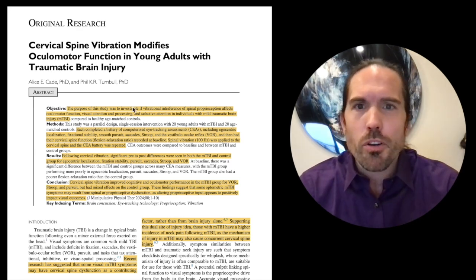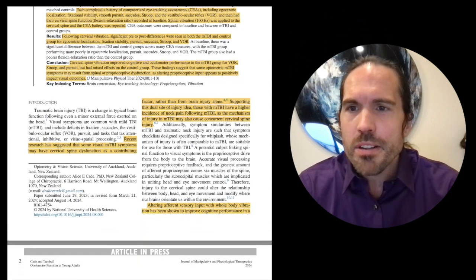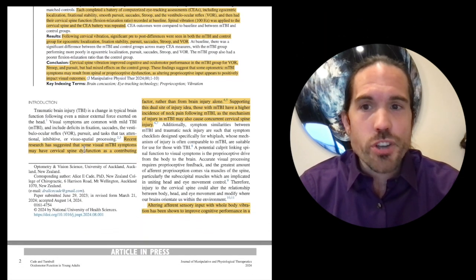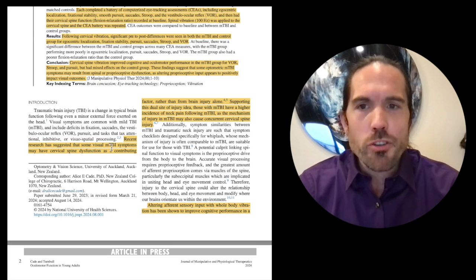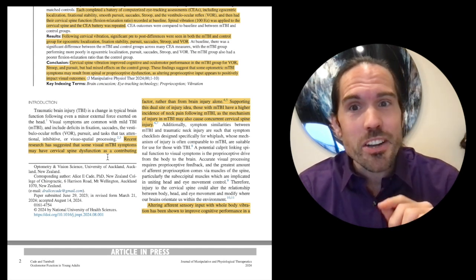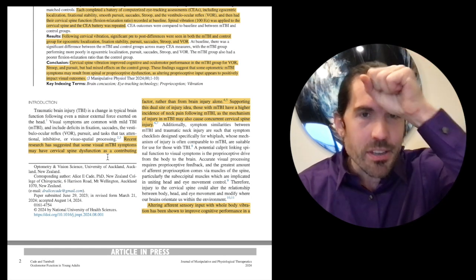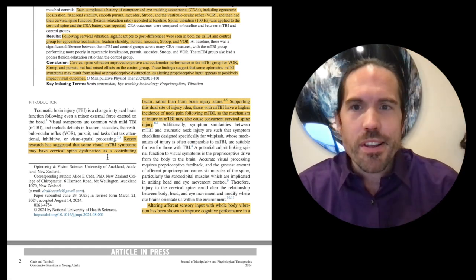So let's have a look, and I'll go through a few of the other bits in this particular study here. Recent research has suggested that some visual mild traumatic brain injury symptoms may have cervical spine dysfunction as a contributing factor rather than brain injury alone. It is impossible to injure your head without also injuring the neck.